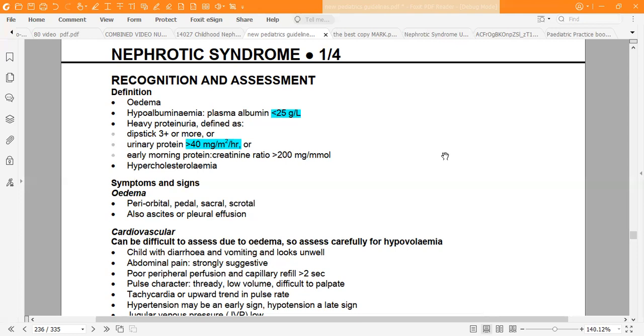Okay, so let's start. First of all, how do we know this patient has a kind of nephrotic syndrome? First of all, he will be having edema, hypoalbuminemia, plasma albumin less than 25 gram per liter. Heavy proteinuria, which is 3 plus dipstick or more. Urinary protein more than 40 milligram per square meter per hour. Early morning protein creatinine ratio more than 200 milligram per millimole, and hypercholesterolemia as well.